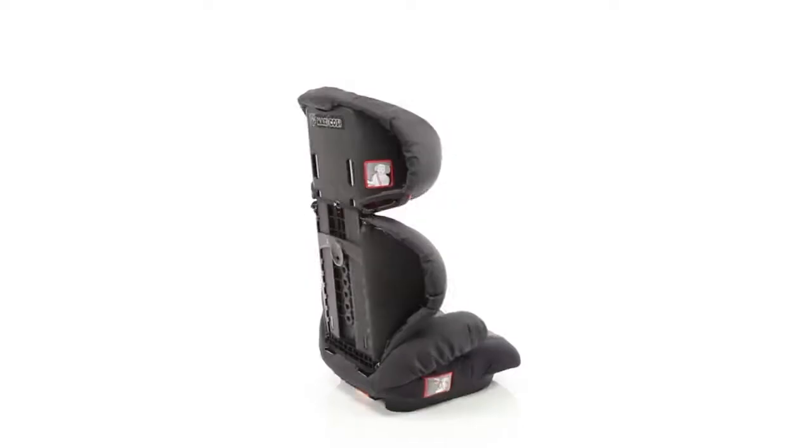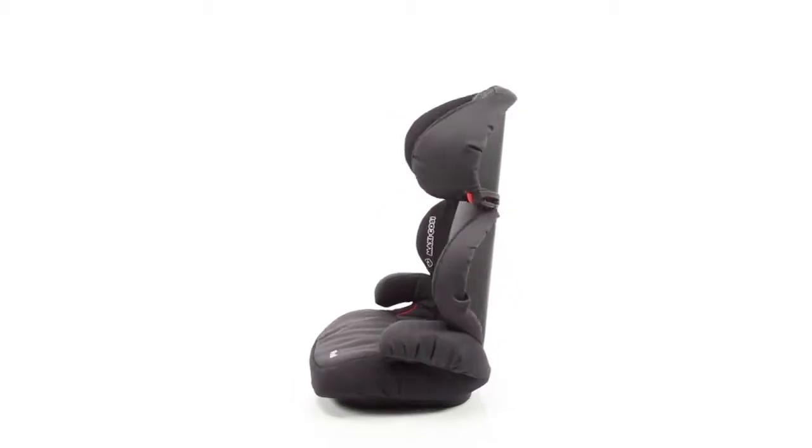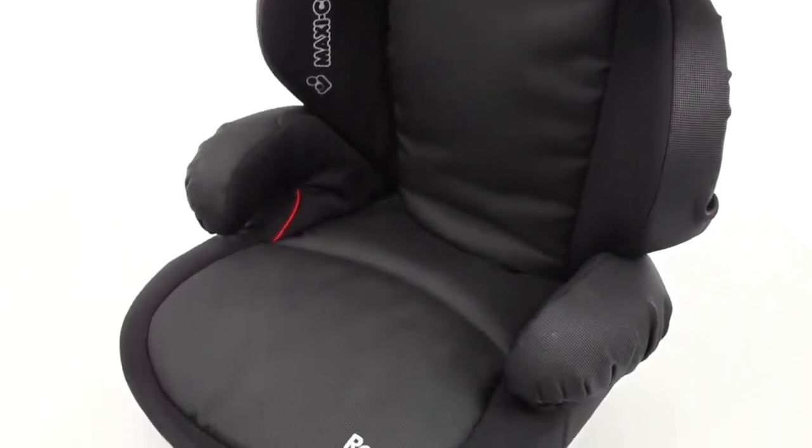You can always drive with peace of mind thanks to the Rodi SPS Group 2-3 high back booster seat from Maxi Cosi. The Rodi SPS has padded height adjustable head support with deep padded wings for side impact protection. Suitable from 9 to 18 kilos, the Rodi SPS offers excellent long-term value.